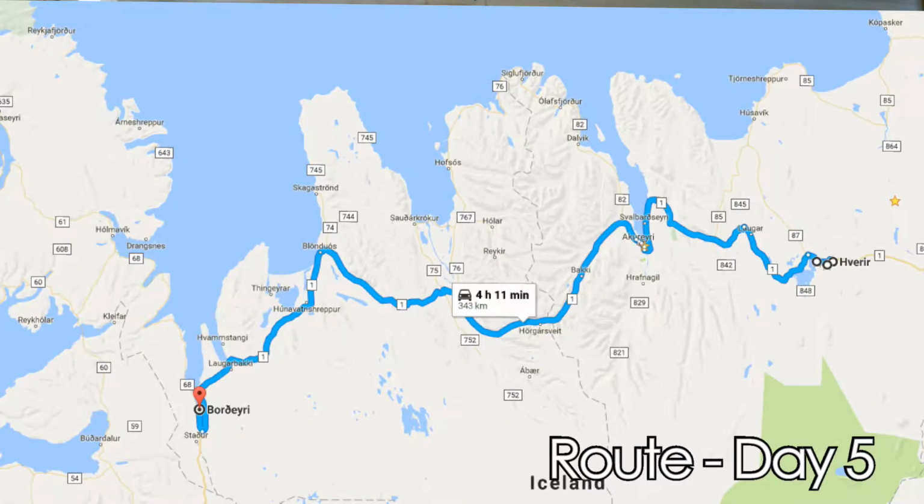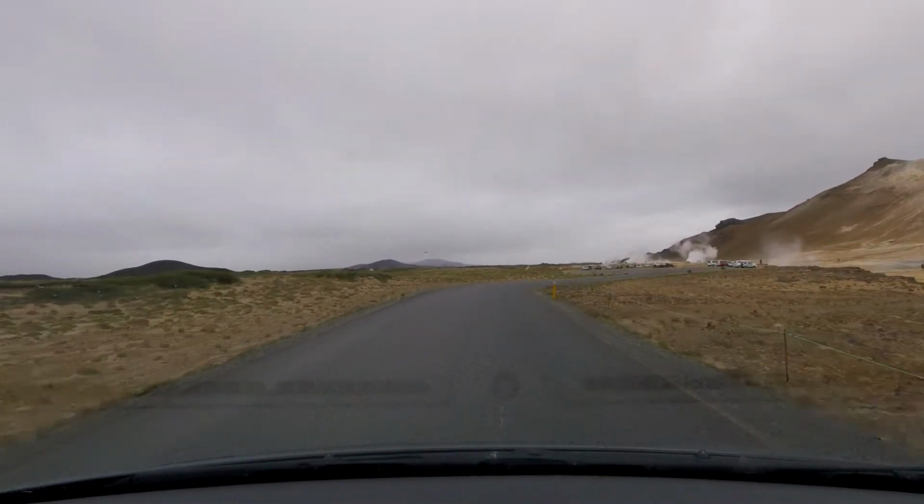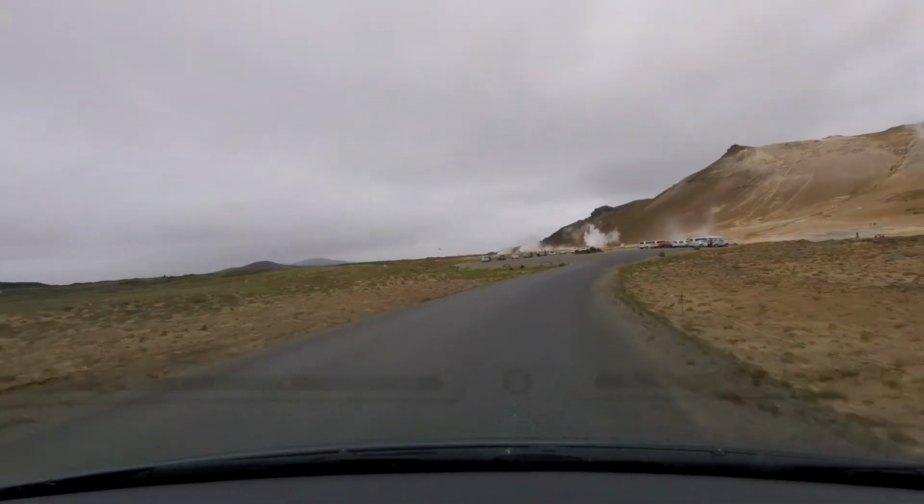So this is day 5 of our journey, halfway through one of the most amazing trips ever. So we left our campsite, and a pretty short drive away we got to the Hverir Geothermal area.